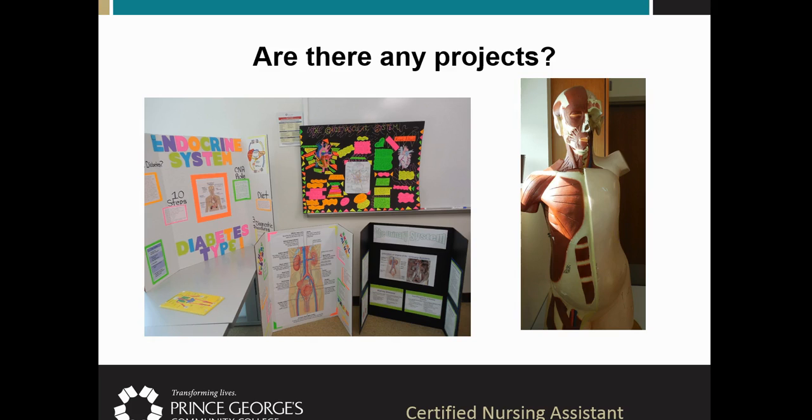Also included in your classroom assignments are projects. Your instructor gives you, at the beginning of class, what type of assignments you'll have and what type of projects. These are some examples of some projects that were done before.